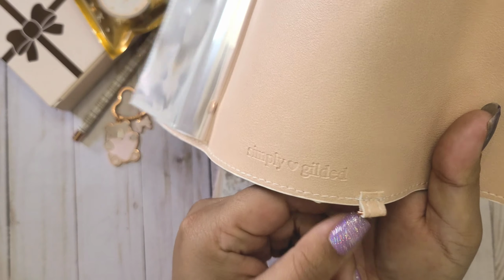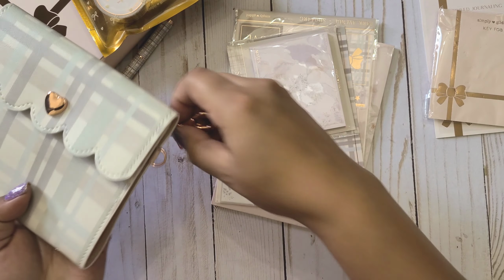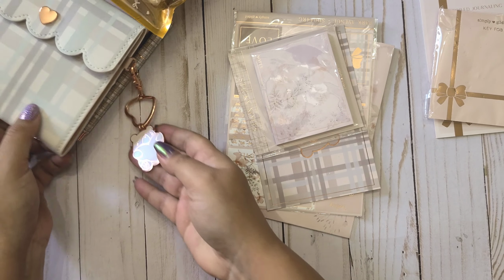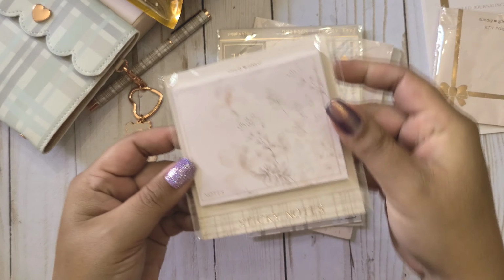So yeah. This month also came with another sticker book. I turned my sticker book into a pocket planner like months and months and months ago. I have a YouTube tutorial. I will link it down below as well. So you can always do that, and like I said, it would be the size of a pocket planner.